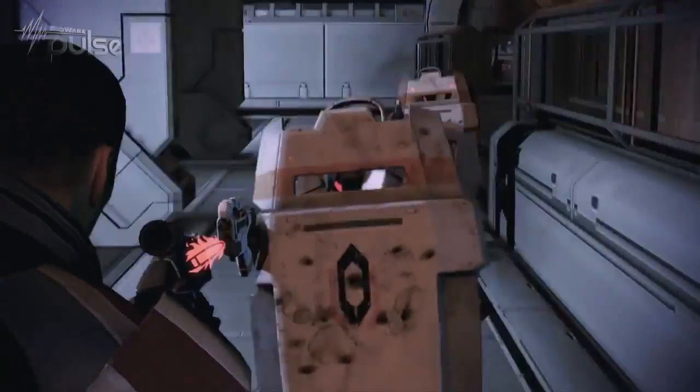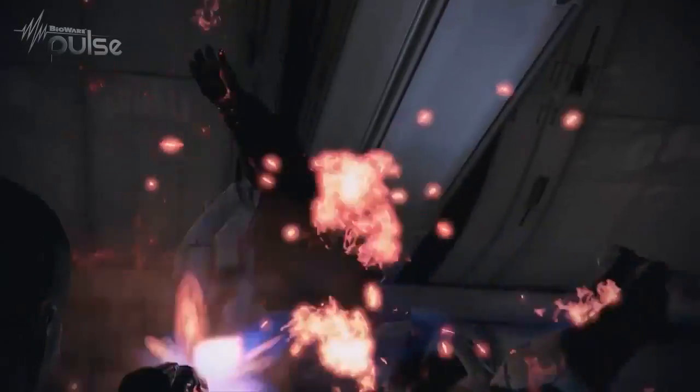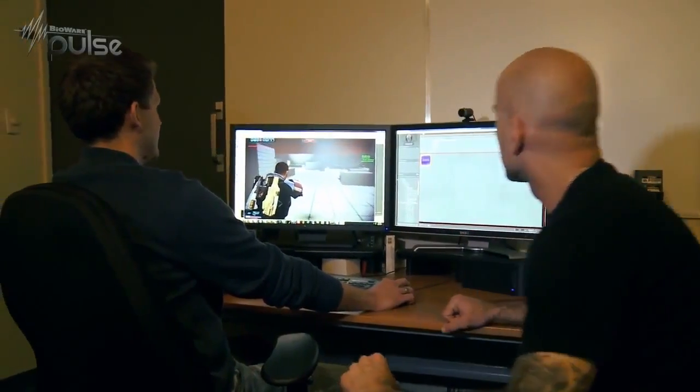So we've put a lot of effort into improving our powers. Every class gets a new unique power. And also we've improved the old ME2 powers. So here I'll show the new engineer power, the sentry turret.